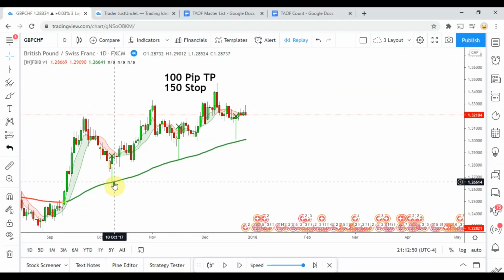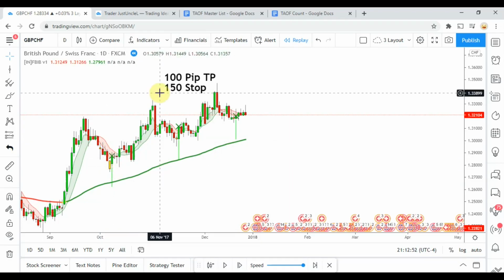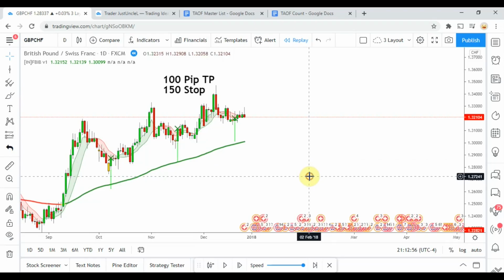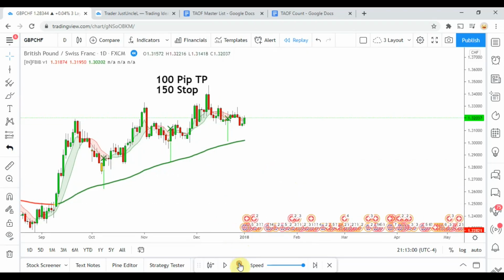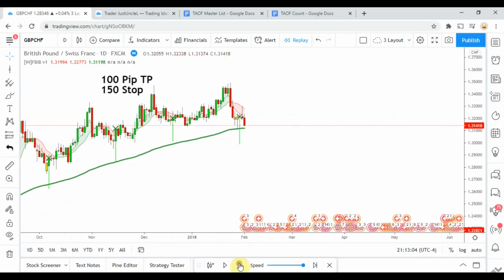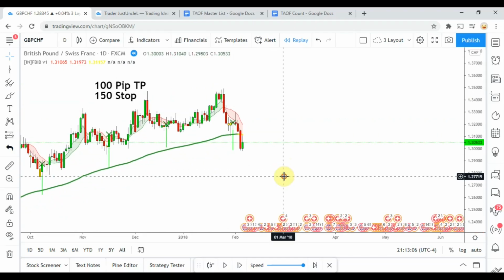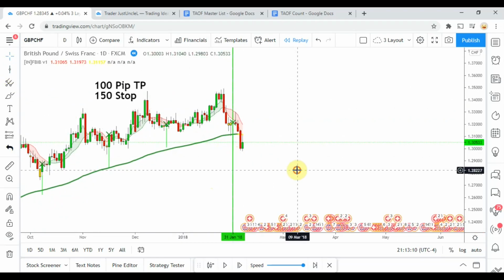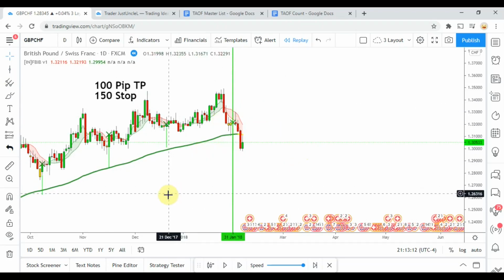So we are looking for the green arrows to then go long, or a red arrow to then go short. Pretty simple, not a whole lot to it. Let's go ahead and get on with the testing and see what we can get out of this. So we pick up the first long signal right there.